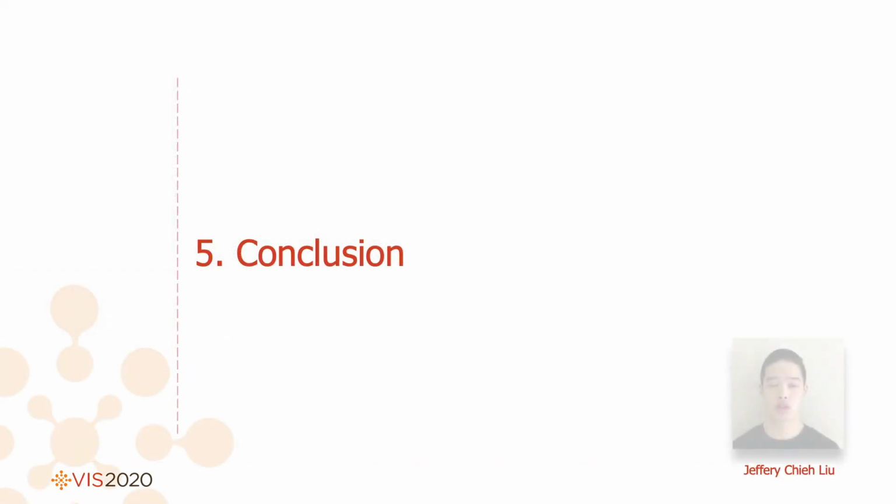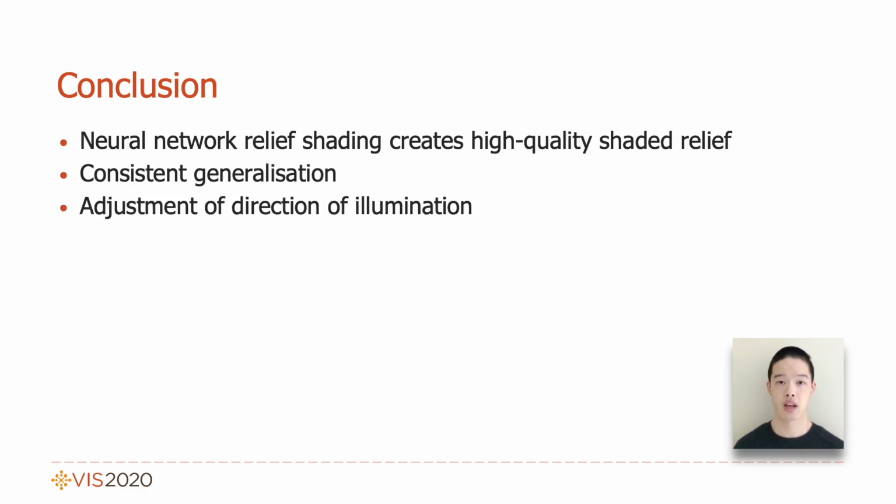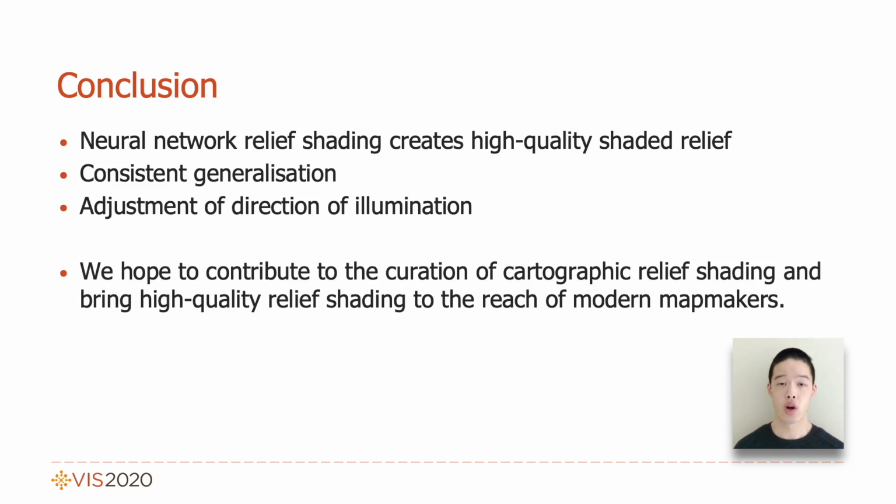We now come to the conclusion of our presentation. We have proposed a neural network architecture that can create high-quality shaded relief. An advantage compared to other digital shading algorithms is the consistent and visually pleasant generalization of terrain. Another advantage is that the direction of illumination is adjusted to highlight important landforms. In summary, we hope to contribute to the curation of cartographic relief shading and bring high-quality shaded relief to the reach of modern mapmakers.